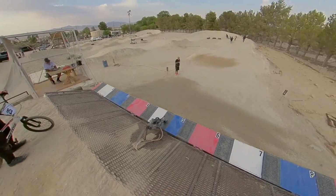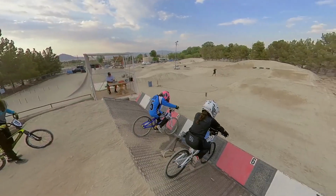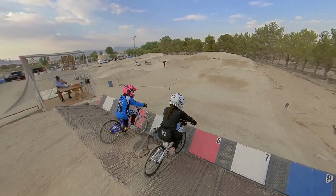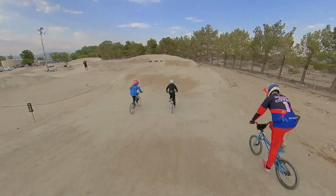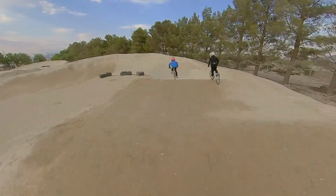Now that we're at the top of the hill, we can take a lap here around the track. I didn't actually get set up on the gate for this. I just kind of rolled it. So I had a few other people here in the gate and waited till the gate dropped and followed down the first straight to this kind of tabletop, little flat area.